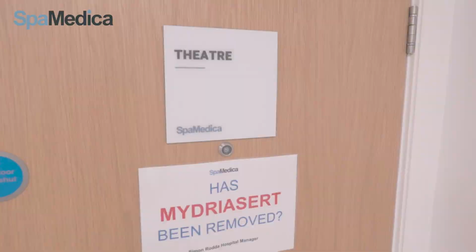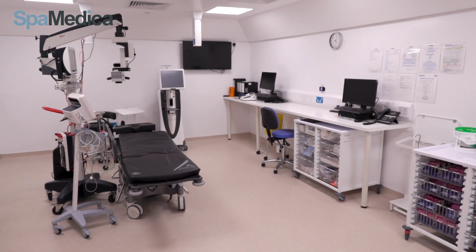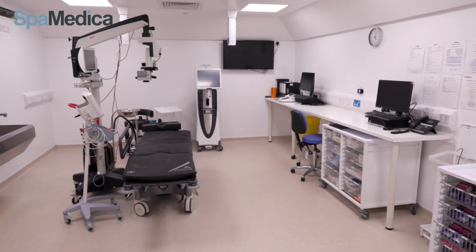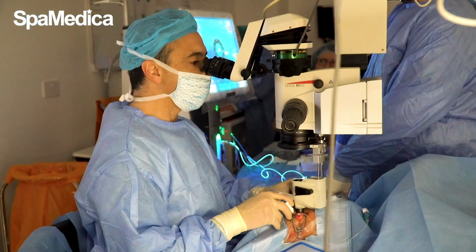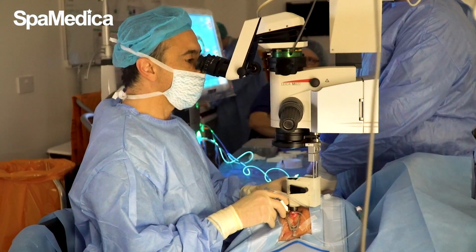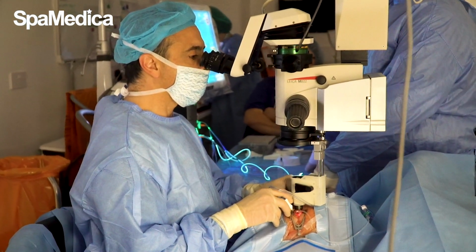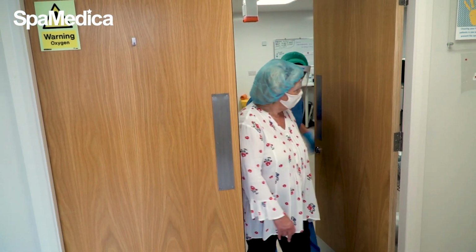In theatre, there'll be the consultant surgeon along with 3 or 4 of our theatre team. This is a relaxed environment, and the patient will be helped onto the bed and then reclined. The surgery lasts about 5 to 10 minutes, and patients often comment how quick it is. Further anaesthetic and antibiotic drops are applied into the eye following surgery.